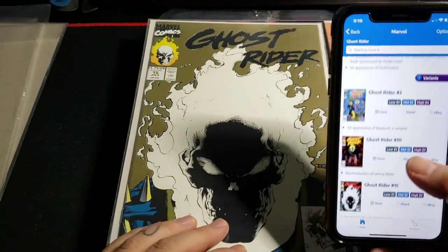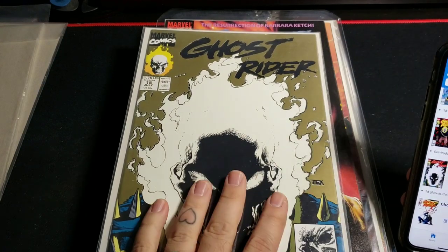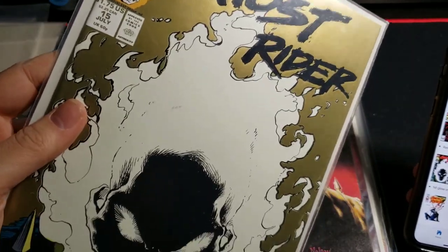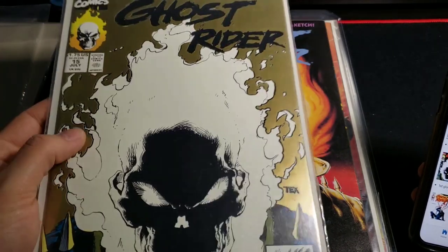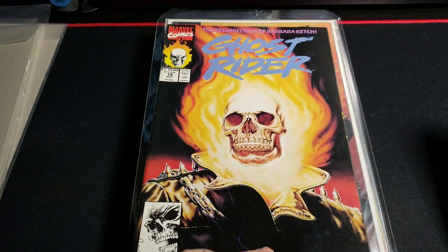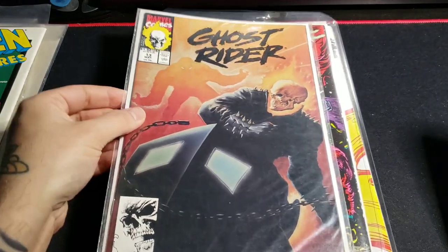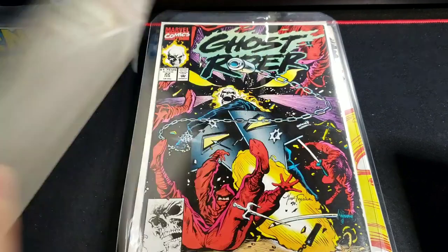That's 15. Yep, variant isn't listed in there. This is usually... And what Marvel was doing back then, they were doing like a gold cover kind of thing for a second print. Another Ghost Rider 18, Ghost Rider 13. This is a nice cover, huh? Pretty cool. Nothing special about it though.